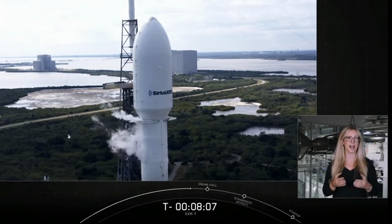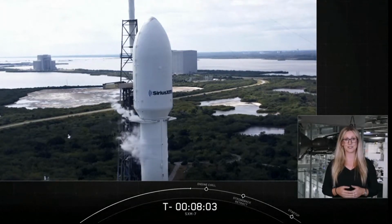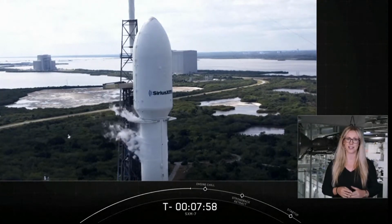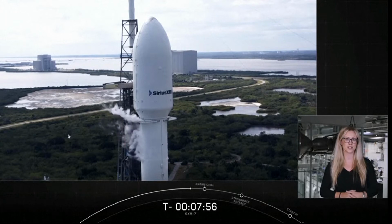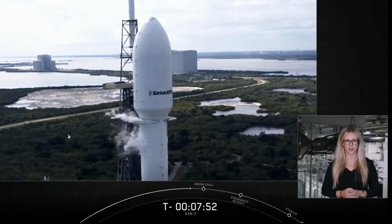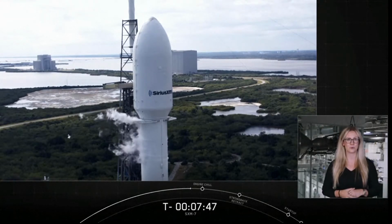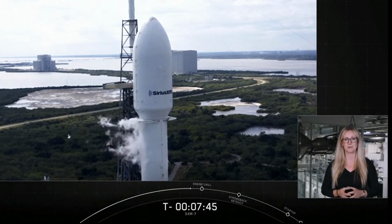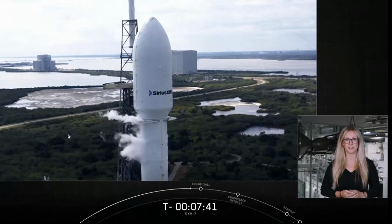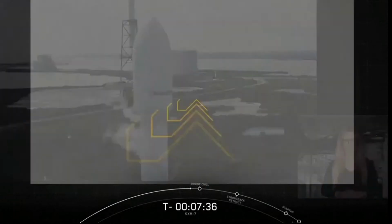SXM-7 will deliver the highest power density of any commercial satellite on orbit. This new satellite will send more than 8,000 watts of content to the continental United States, Canada, Puerto Rico, and the Caribbean, which in turn provides users with better signal quality and broader reach. Now, as the clock continues to count down, we're approaching T minus 7 minutes and 45 seconds. We're looking forward to an on-time liftoff. Let's take a moment now to learn a little bit more about SXM-7.